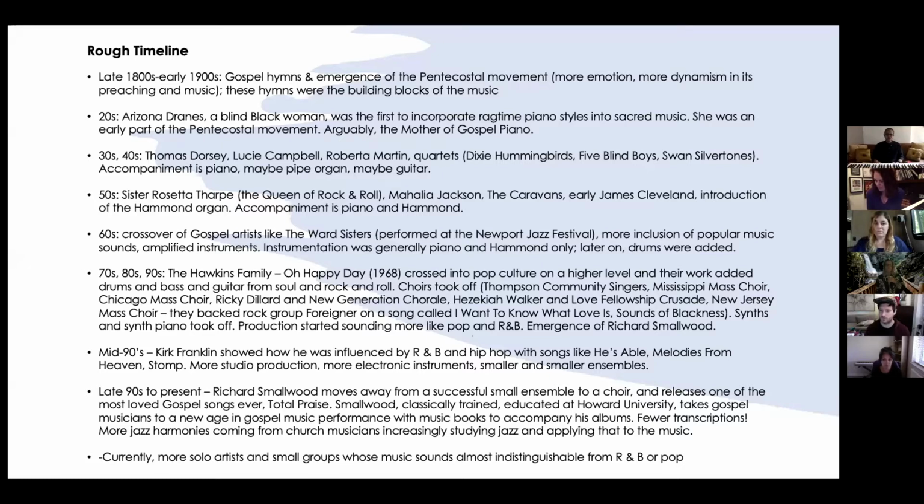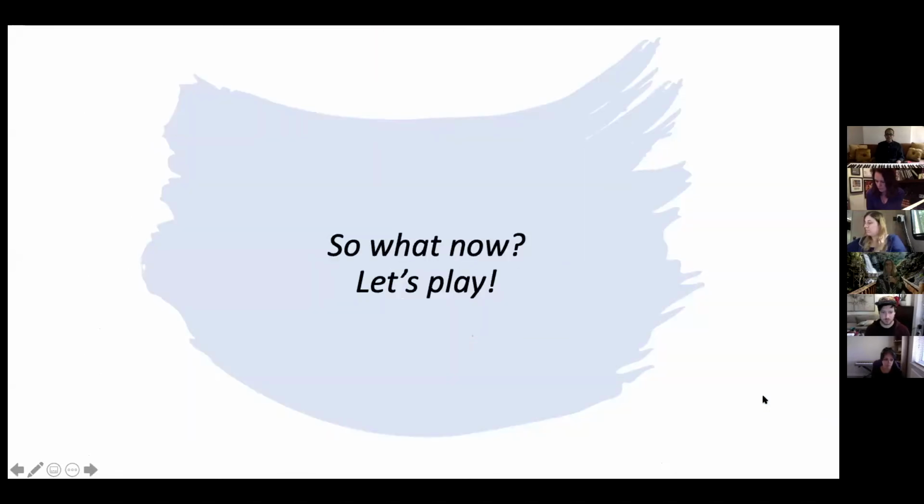And so you've got a lot of solo artists and small groups whose music sounds almost indistinguishable from R&B or pop. If you took the vocals out and you just listened to the tracks, you would probably swear you were listening to a top 50 or a top 100. So that is our rough timeline to give us some context.